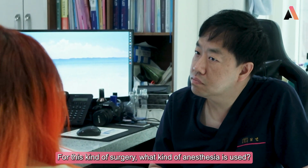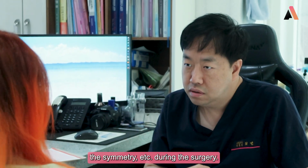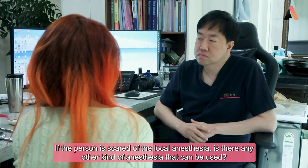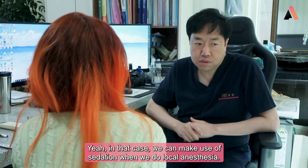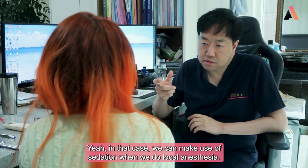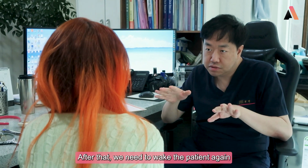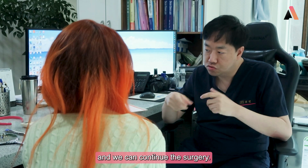And for this kind of surgery, what kind of anesthesia? Usually we use local anesthesia because we must check the eye opening and the symmetry, etc., during the surgery. If the person is scared of the local anesthesia, is there any other kind of anesthesia they can take? Yeah, in that case, we can give sedation when we do the local anesthesia. After that, we awaken the patient again and continue the surgery.